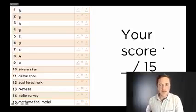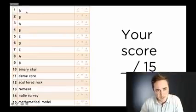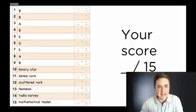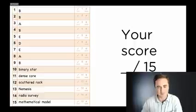Cool. So here are the scores. We've got 1B, 2B, 3A, 4B, 5E, 6D, 7E, 8A, 9B, 10 binary star, 11 dense core, 12 scattered rock, 13 nemesis with a capital N, 14 radio survey, and 15 mathematical model.